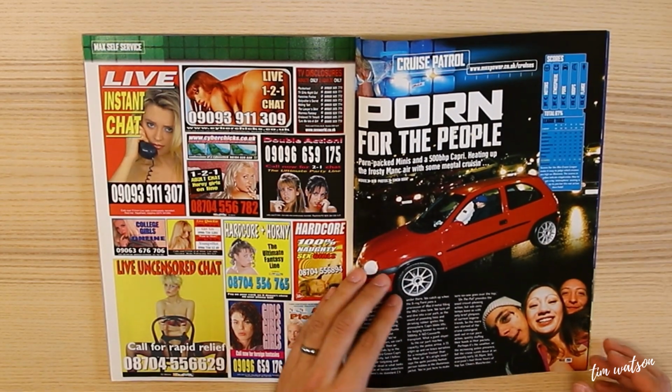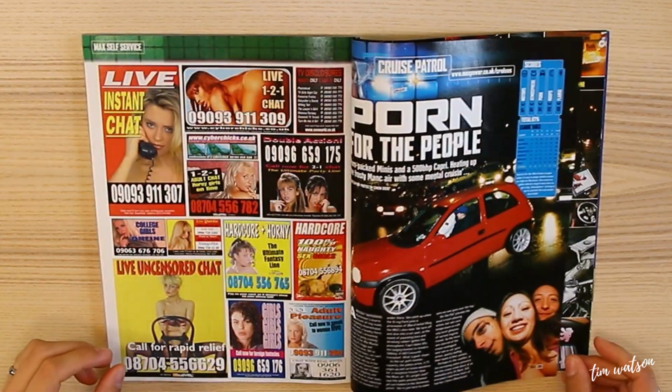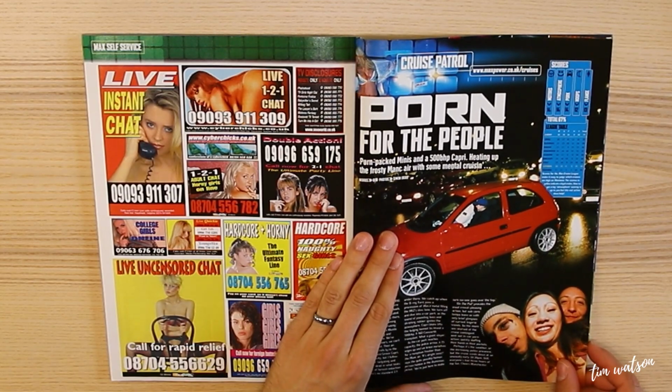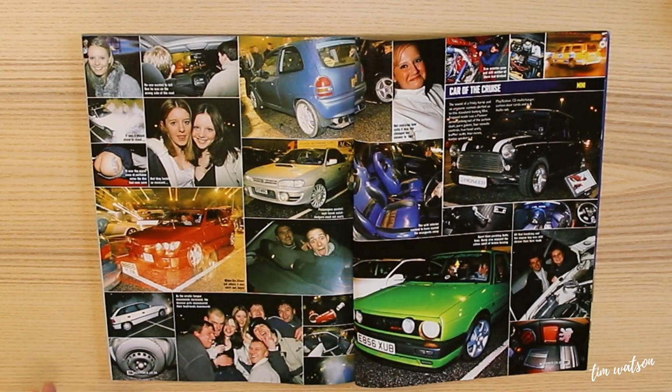And then at the very end we have got Cruise Patrol. Here we go. So this is a review of the cruises. Where were they? Where did they go? Didn't they go up to Manchester? Manchester. Where'd they go? Yeah, Clitheroe. Here we go. So, oh God, look at this. That's an old school photo if there ever was one. And I think all of these photos were probably taken on old film cameras. This was the day before you had the digital cameras.